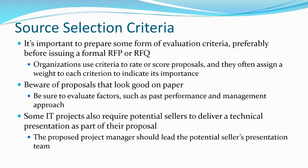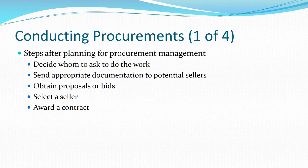I think it's also good, if you have the option in your schedule, to require people to do presentations. Why not have people come in and answer questions for you? Also, sometimes companies who are submitting bids will put on additional value-added types of criteria as well. You want to maybe have some openness to consider ideas maybe you hadn't even considered when you created the request for proposal. So in terms of actually conducting procurement, after we've set how we're going to do this, we have to decide who we're going to invite in to submit bids and give them the documentation they're actually bidding against. Get the proposals, decide who's doing the work, and award the contract.